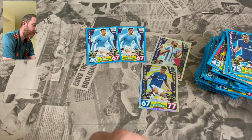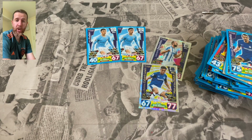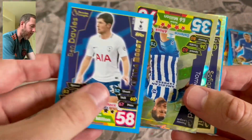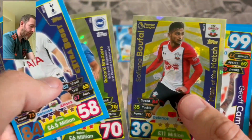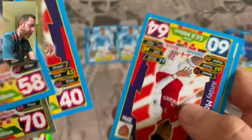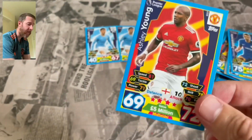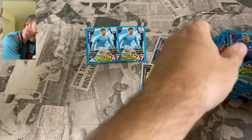And our final pack then of this Match Attax Extra 2017-2018 pack opening. So back old school again on Football Collectibles South Coast. Ben Davies, Tom Ince, Sofiane Boufal of Southampton, Jeff Cameron, and we finish off with Maitland-Niles and Ashley Young, obviously now back at Aston Villa after his short stay over in Italy at AS Roma.